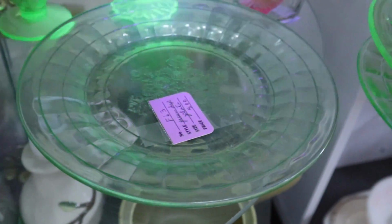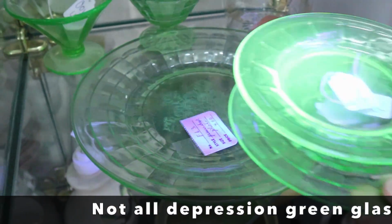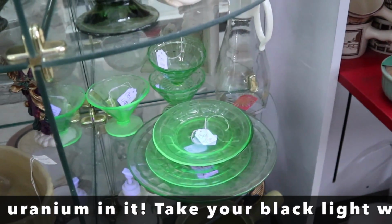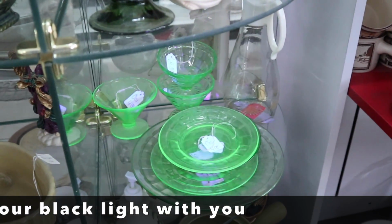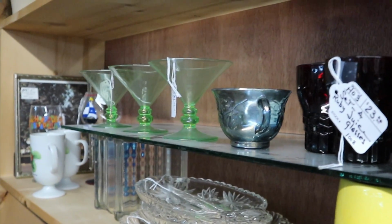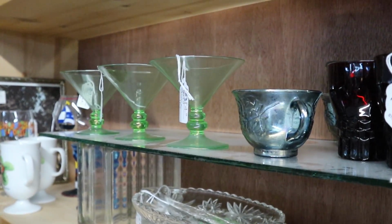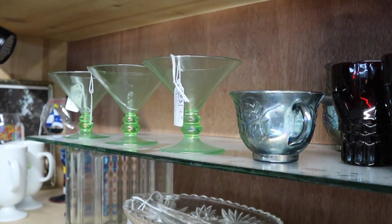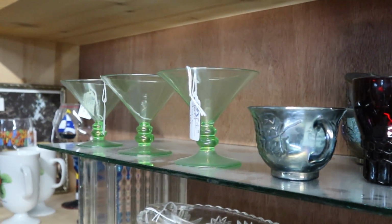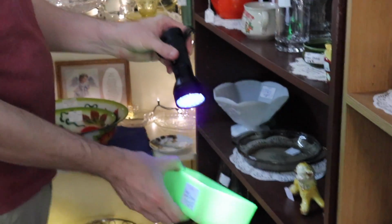Interesting. I'm glad you're showing us this, because see how those don't glow? They are the same era. Depression glass, it really depended on the batch, whether they put a lot or a little or none. So you really have to use your black light. Two pieces in the same pattern may or may not glow. Yeah, right here. Glow or not? I would say no, even though they look like they're practically glowing now. Yep, see, no uranium glass. That is a very good example, again, of why you have to bring your black light. You cannot just guess.